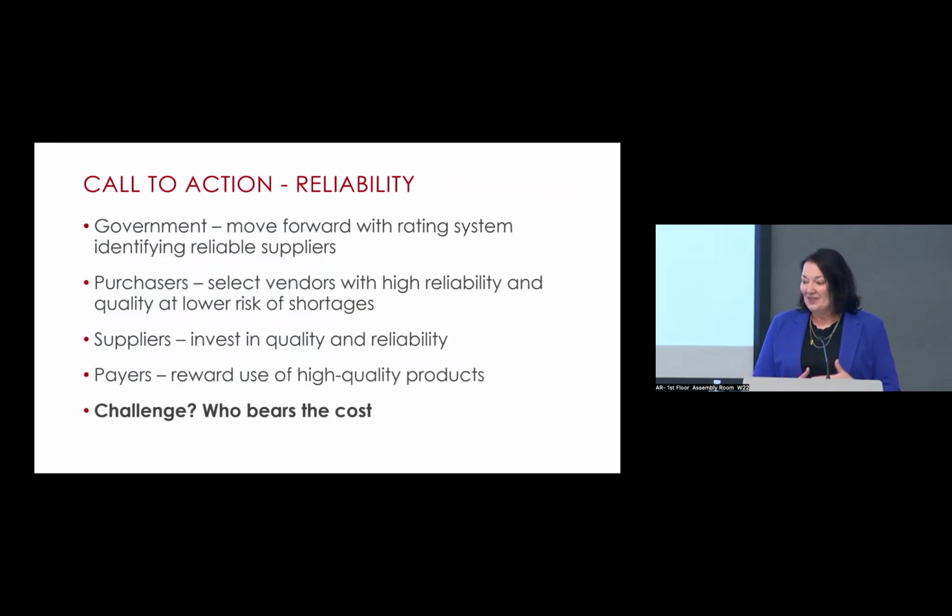Purchasers. We need to do a better job of picking the products that are going to be the most reliable. We don't have a lot of information there right now. Suppliers need to invest in having a quality and reliable product available. And then payers really do need to reward the use of those high quality products. So we really need to change the incentives. The problem is all of this costs money. And who pays? And I will argue that we are already paying the price for drug shortages.